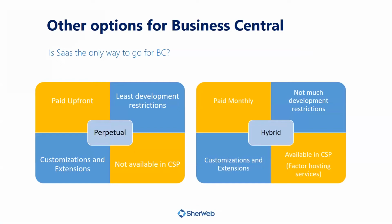So you use it kind of as an on-prem solution, but you install it either on Azure or our own IaaS solution, which is called Performance Cloud. So you then can use it with customizations and extensions, but you do have the advantages of getting access to the solution from the cloud, so on multiple devices.